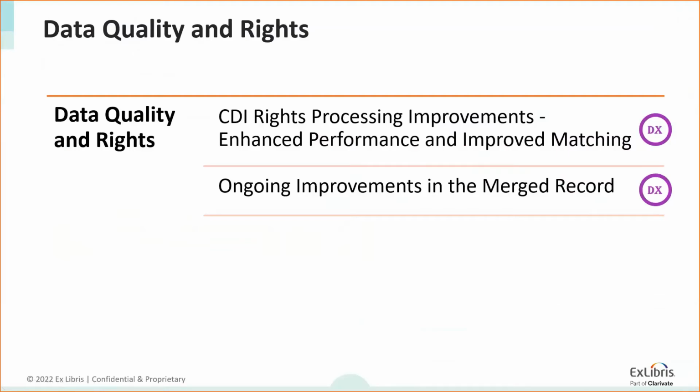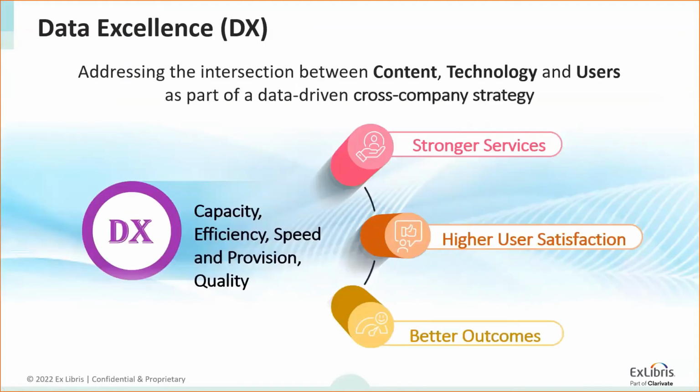And as I mentioned before, that was part of a larger data excellence program overall. It's something we're taking a look at. We know it's areas that we can improve on, particularly around how quickly we process various content. We've been working on enhanced performance and improved matching for CDI rights processing overall, and taking a look at how we can improve the merged record as part of the data excellence program.